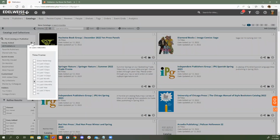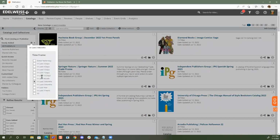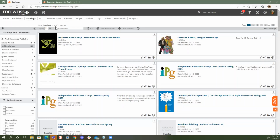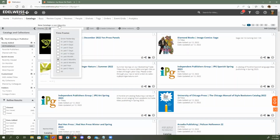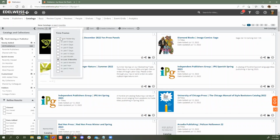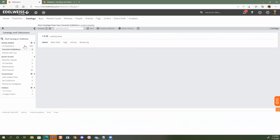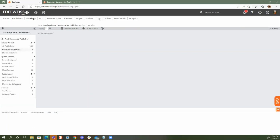specific time frame. And you can adjust that time frame over here in the sidebar by clicking this calendar here. But you can also adjust the time frame up here where it says new catalogs in the last 3 months. If you click that, you can switch over to a different time frame. As I have mentioned before, when you favorite publishers, those specific catalogs would show up here under favorite publishers. And so that's a quick way for you to pare down the number of catalogs that you have to look through and look at.